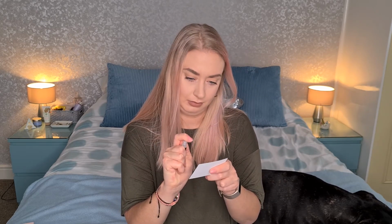Oh my goodness, vanilla and coconut. This sounds like it might be right up my street. Yes, that's lovely. Oh my goodness, that's gorgeous. It's the coconutty vanilliness. It smells like holiday-ish almost, but just so nice. Oh, that's really, really nice. Oh no, don't make me buy another fragrance.